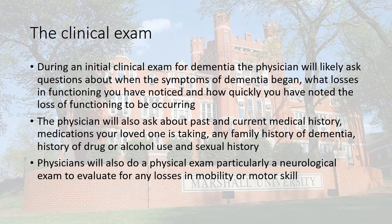The clinical exam. During an initial clinical exam for dementia, the physician will likely ask questions about when the symptoms of dementia began, what losses in functioning you have noticed, and how quickly you have noted the loss of functioning to be occurring. The physician will also ask about past and current medical history, medications your loved one is taking, any family history of dementia, history of drug or alcohol use, and sexual history. Physicians will also do a physical exam, particularly a neurological exam, to evaluate for any losses in mobility or motor skill.